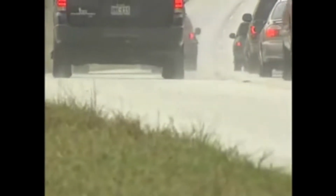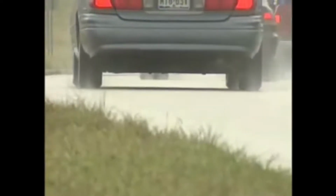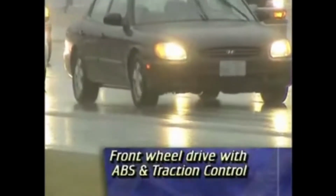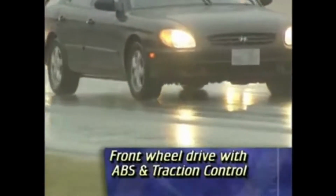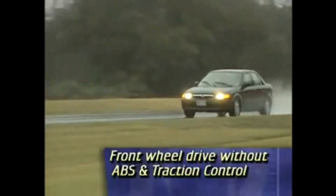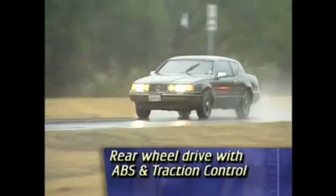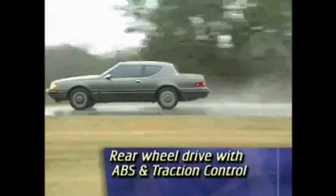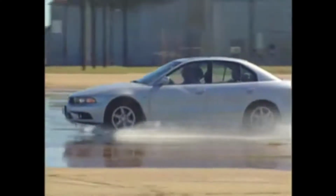According to some driving experts, what you should do depends on the type of vehicle you're in. Listen for the type of vehicle you drive. A front-wheel drive with an anti-lock brake system and traction control system. Front-wheel drive without an anti-lock brake system and traction control system. A rear-wheel drive with an anti-lock brake system and traction control system. If you begin to hydroplane in one of these types of cars, then some driving experts suggest you do this. Look for open space and plan to travel in that direction. Stay lightly on the accelerator and steer gently toward the open space which you have identified.